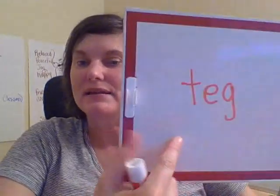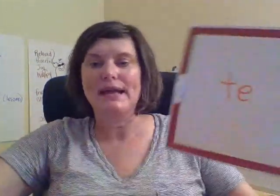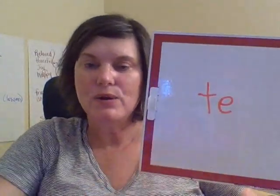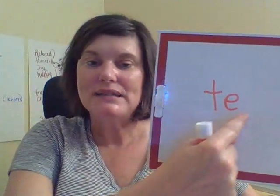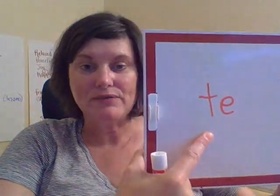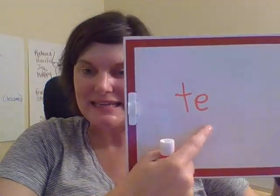Now let's look at it. T, egg, teg. Let me take a letter away. And now we have an open syllable because there's not a consonant blocking the vowel. So we now have a long vowel sound. So this will say E. So this will say T, T. Very good. Okay.